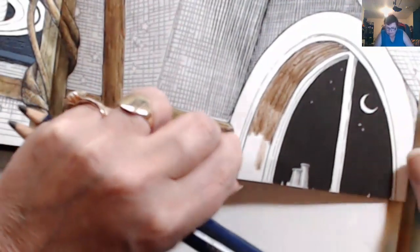I haven't put my scrap under. That were close. I nearly went onto underneath the page.